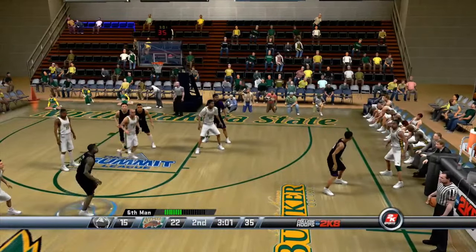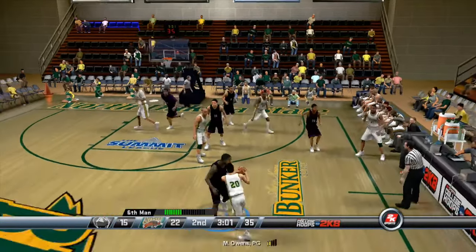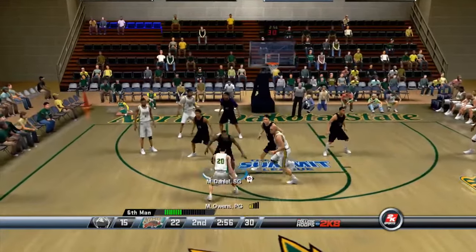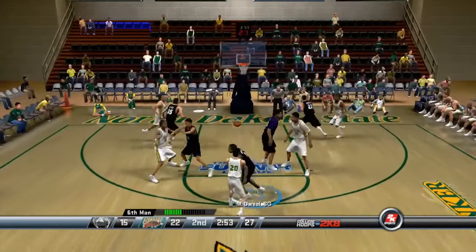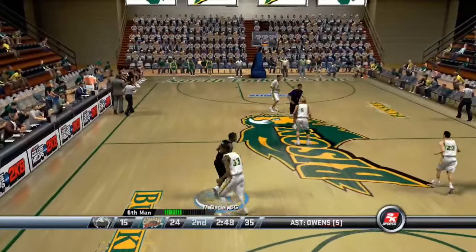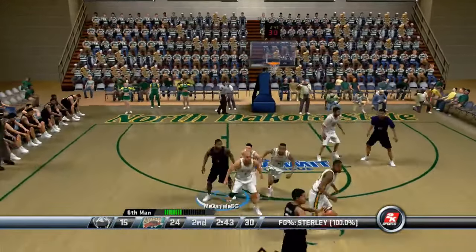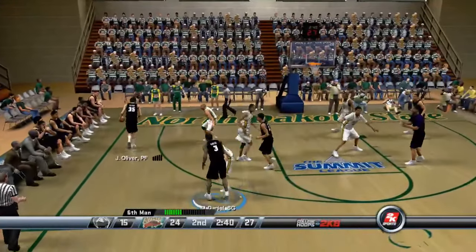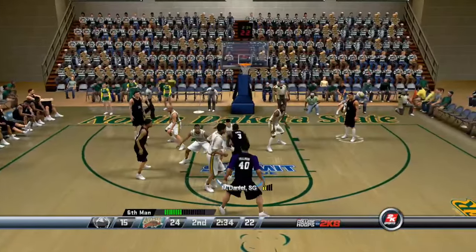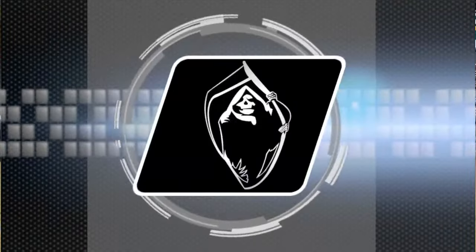Substitution on the court. Owens, lead pass down low. Clifford Sterling. The away team is really struggling. Mansouris dumps it off. Feeds it to the right side. Murphy throws it up. Good from 12 feet. He's 1 for 2 for the game.